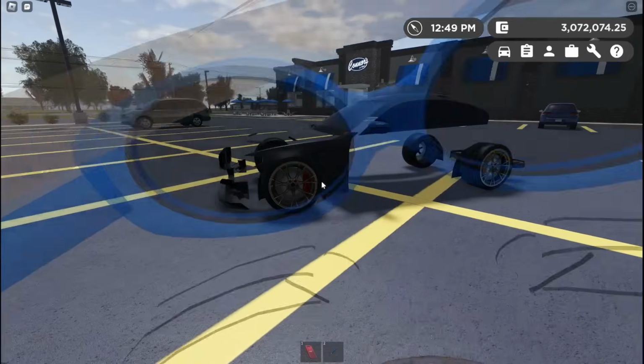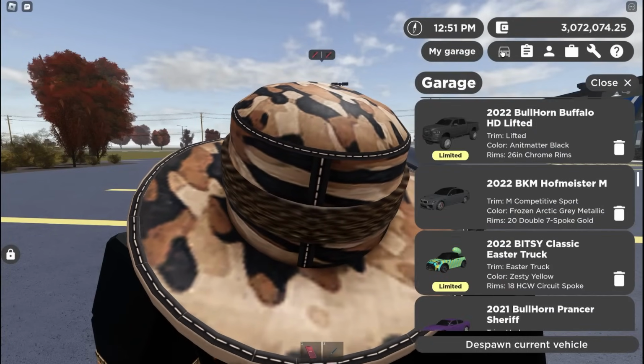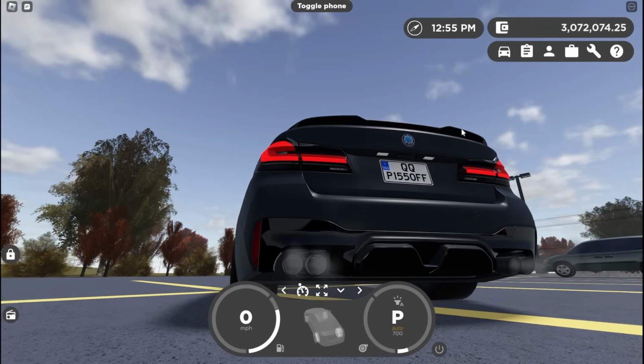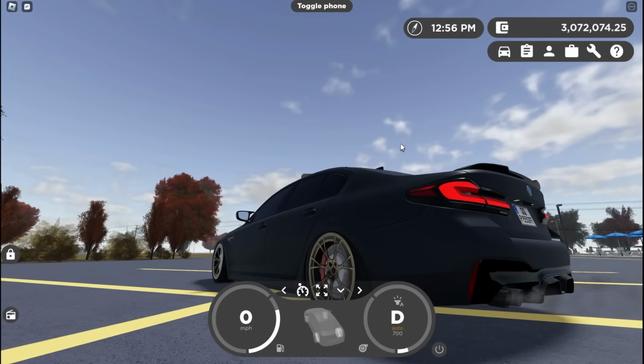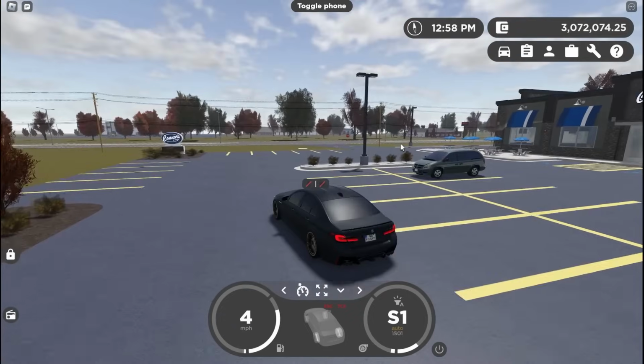Got the M5 Comp. This thing is fire. I love this thing. This color is sick. What color is this? Frozen Arctic Gray Metallic. Yeah. Launch control? Oh, yeah, baby. We got that good old launch control. Sounds like a typewriter.